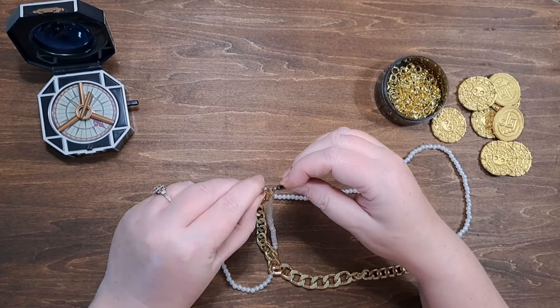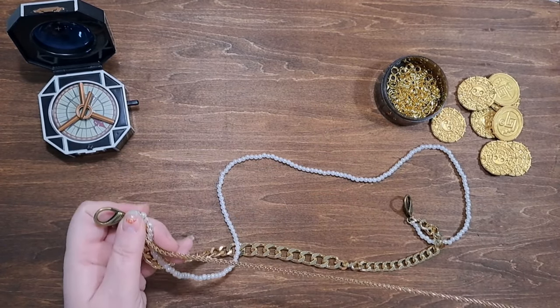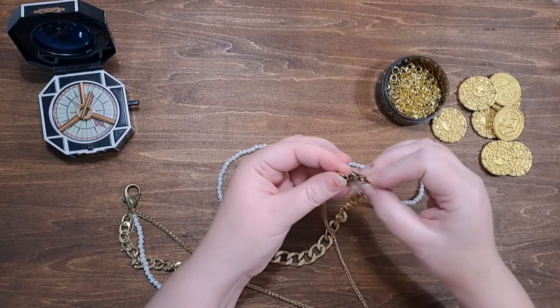Each of these pre-made necklaces came with an alligator clip, and so I connected them and then made sure that there was one on each side.